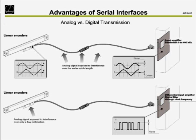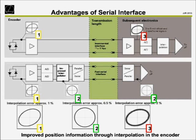Now we'll see it in a third way. On the top we have again your analog encoder, analog generator, and on the bottom would be the serial or digital. If we look at the yellow box with a 1 in it, that's where your signal is generated. That's about 1% of interpolation error. There's some noise in there too, maybe 3 to 5 millivolts of an offset. And we see our Lissajous pattern, which should be a perfect circle. But right now, it's oblong. It's misshapen.